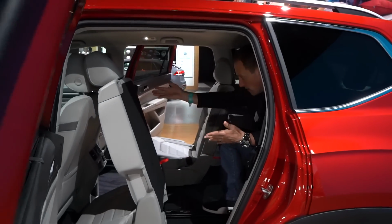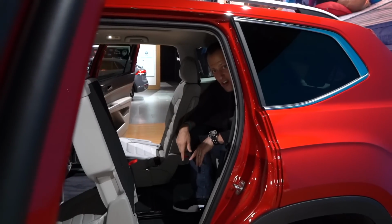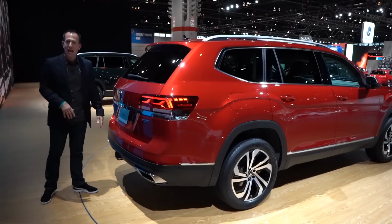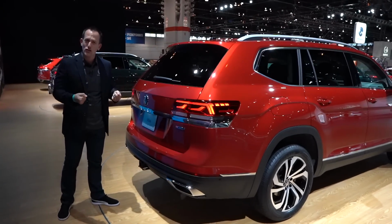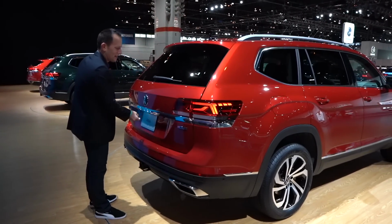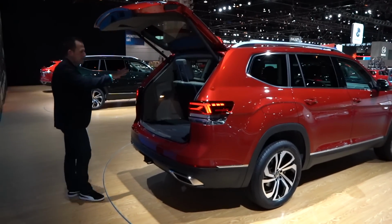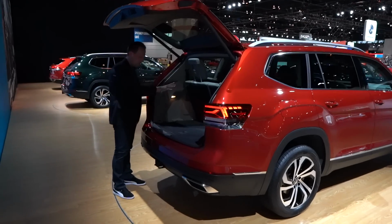But let's go ahead. We talked about all the rows. Let's check out that cargo area. All right, guys, you're going on that big camping trip. You need to load up the Atlas. You have your Atlas that you're gonna use as you're driving. Wow, push that. Nice fast rise. Even with the third row up, we have plenty of room.